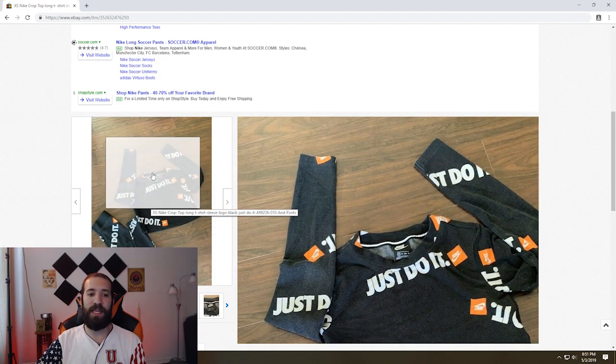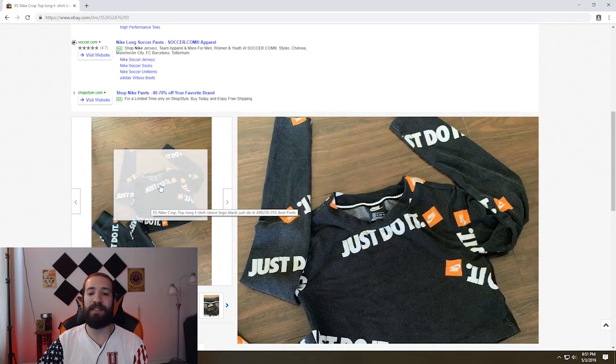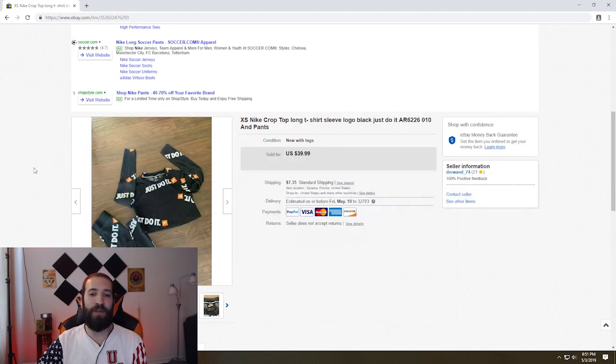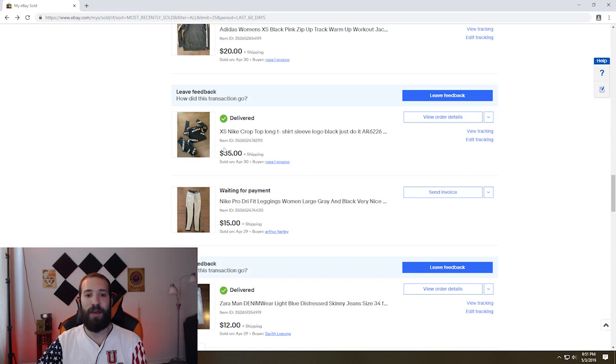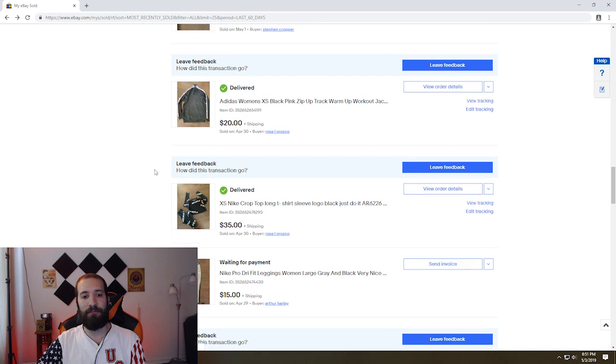I had never really seen, or actually there were only a couple like it, and they were brand new from like the Nike store. I'm sure this was probably like a $60, $70, $80 suit or outfit, brand new. I listed it for $40, and I think I sold it for $35 plus shipping. So got almost my full list price. So I was really happy with that.